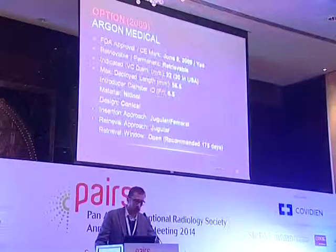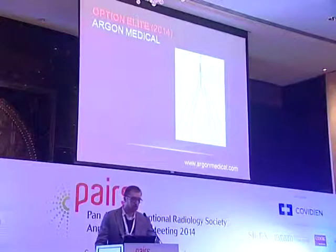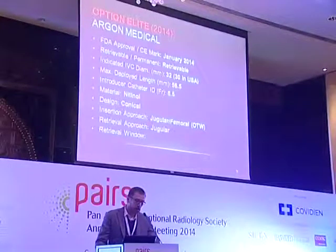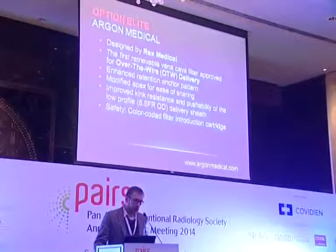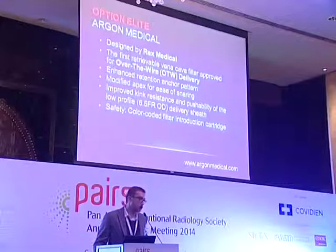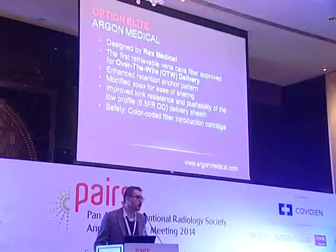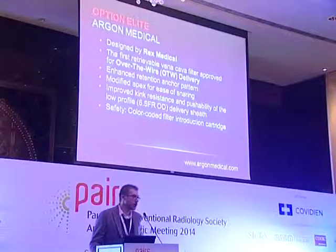Argon Medical acquired Rex Medical, so these 2 filters were designed by Rex Medical initially. So you have the Option, which is available since 2009, and the newer filter is the Option Elite. They look similar, but there's a little bit of difference in the design and the arrangement of the limbs. This filter was FDA approved in January of 2014. It is the first retrievable IVC filter approved for over-the-wire delivery. I've never used this, but I'm expecting that this one can assist in more proper placement and less tilting, as it will follow the anatomy of the IVC, whether it be curved or straight. And it also has a small introducer sheath.